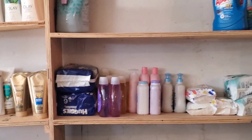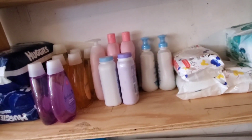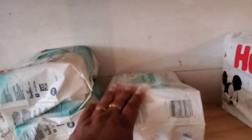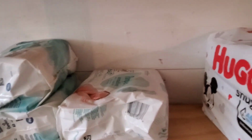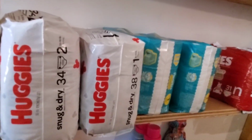Over here, I have a grandson that'll be coming soon in October. So I've already started putting away some things for him with his body soaps and powders and lotions. And he even has training pants, and he's not even here yet. Baby wipes and Pampers. Even though he'll be at home with my daughter and my son-in-law, grandma always has to have her stash for him as well.